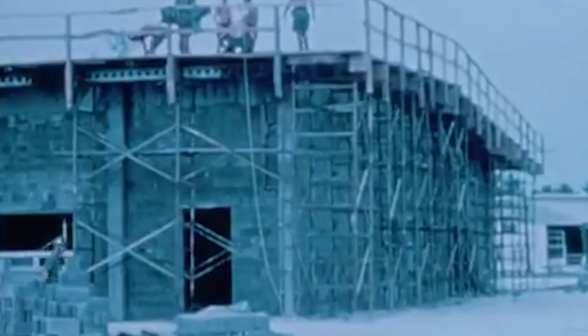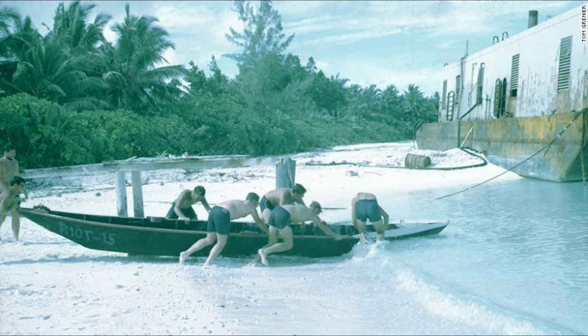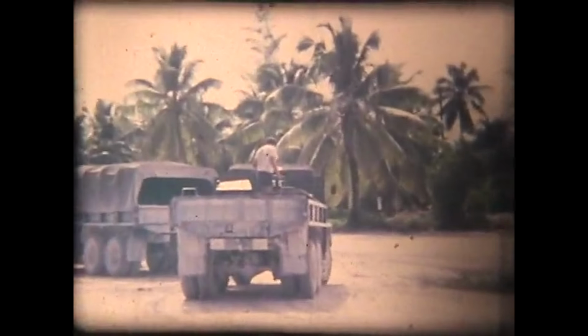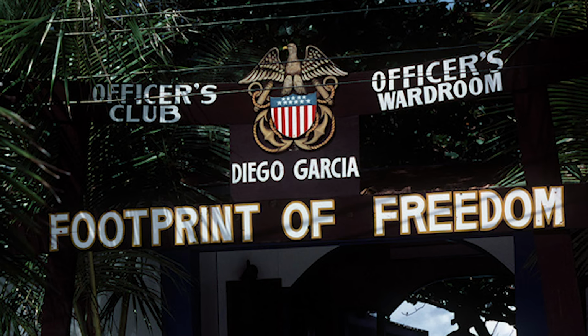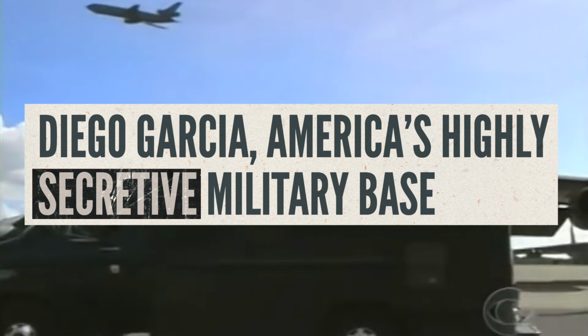And then the building began. The US now had their base in the middle of the Indian Ocean, giving them direct access to big regional hotspots like the Middle East and Asia. Diego Garcia became more and more militarized with time. Soon it had a deep-sea port where nuclear submarines could dock, and it soon took on the nickname the Footprint of Freedom. And yet, with time, it became more and more secretive.